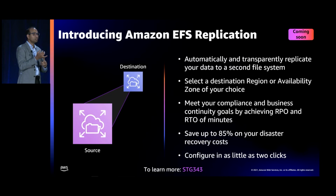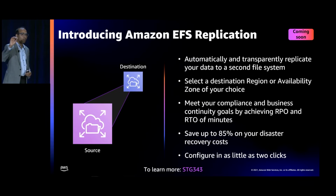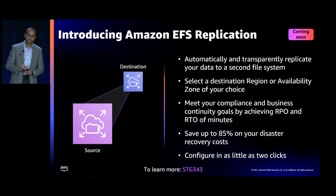So with One Zone storage classes, with the 7-day lifecycle management policy, and 95% of your data on your replica is expected to move to the infrequent access tier because it's not being used heavily, you will be able to save up to 85% on your storage cost. There's a lot more detail and all the numbers available in STG 343. You will be able to view it online when it's available. So super excited about Amazon EFS Replication.